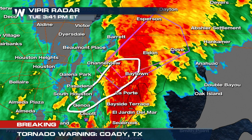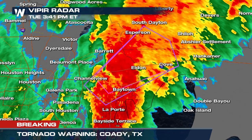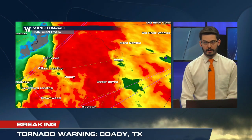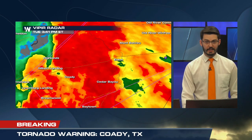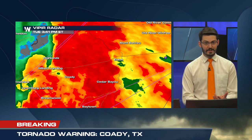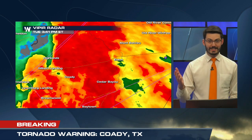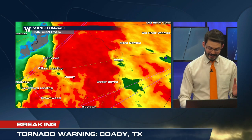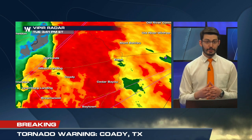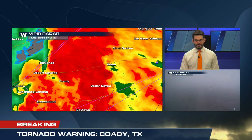Looking at the radar, just heavy rain around this area, so you're not going to see this tornado coming. You want to be seeking shelter immediately. If you're anywhere between Gilbert Landing and Eldon along the I-10 corridor, you want to be heading to the lowest level of your home, most interior room of your home. If you're at your place of business, maybe you're watching us on the app or you're watching us on a TV screen as you're getting an oil change or something, you want to be heading to an interior room. Put as many sturdy walls between you and the outside as possible.